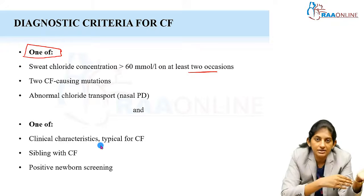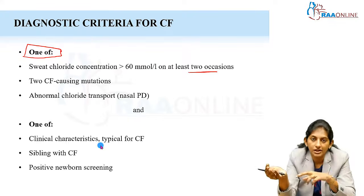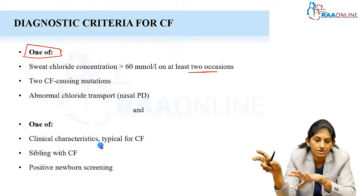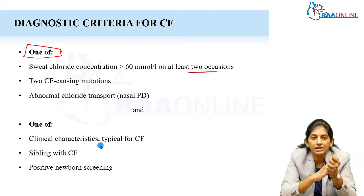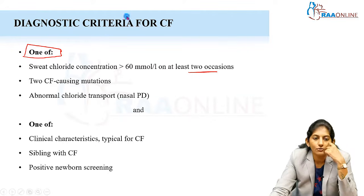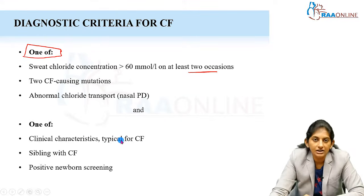Otherwise, if a sibling has cystic fibrosis, then you do a sweat chloride or genetic testing for that child, and if it is positive, you give the diagnosis. Or if the newborn screening itself comes positive, that is the IRT is positive, then you have to do any of these 3. So remember this diagnostic criteria, it is very, very, very important.